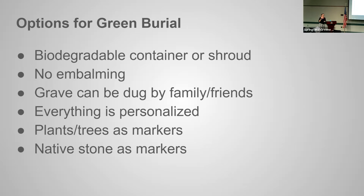As long as the person is buried in cotton or linen, something that is biodegradable. Most of the green burial cemeteries will not allow any kind of polyester because it doesn't degrade very well. So you want to stick with the cottons, with the muslins, things that are made out of natural materials.